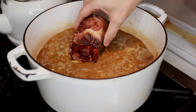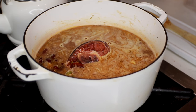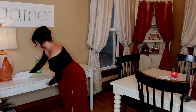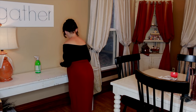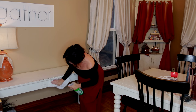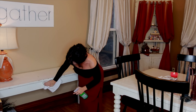I also added 4 cups of vegetable stock and a ham hock, which is very traditional in Southern cooking. This not only adds lots of flavor, but it also thickens the dish tremendously. And while the beans are simmering until thickened, probably about 45 minutes or so, I'm going to finish decorating and then I'll go back into the kitchen and make some steamed brown rice along with some fresh green beans to go along with the red beans and rice.